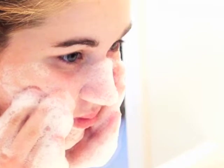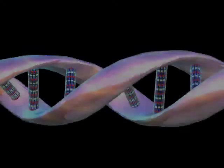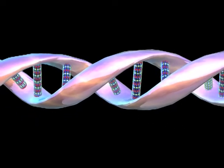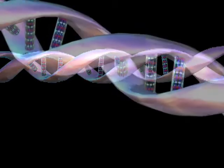While one could treat the secondary cause of acne with applied skin products, Vilantae takes the same approach as Roaccutane, by focusing closer to the root cause, which is why it is so much more effective. The ultimate root cause is genetics, but short of genetic engineering, we cannot fix this problem. We can, however, focus right above it.